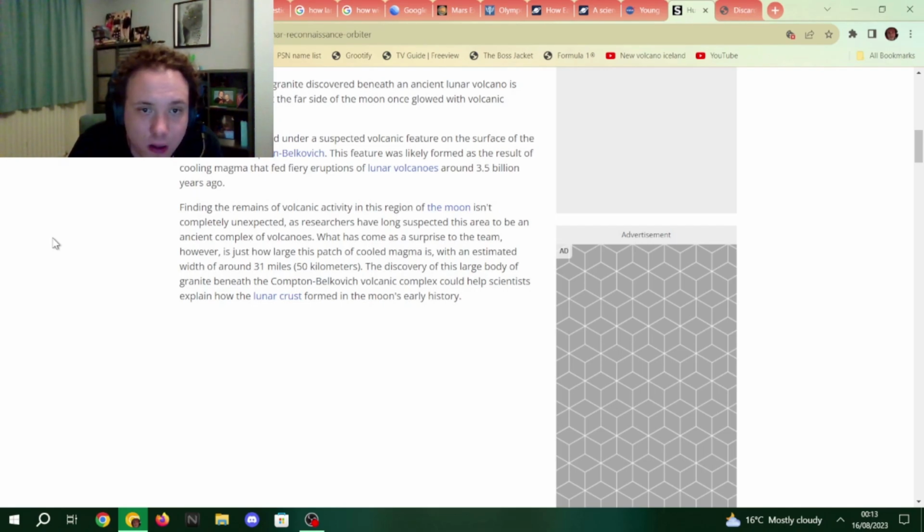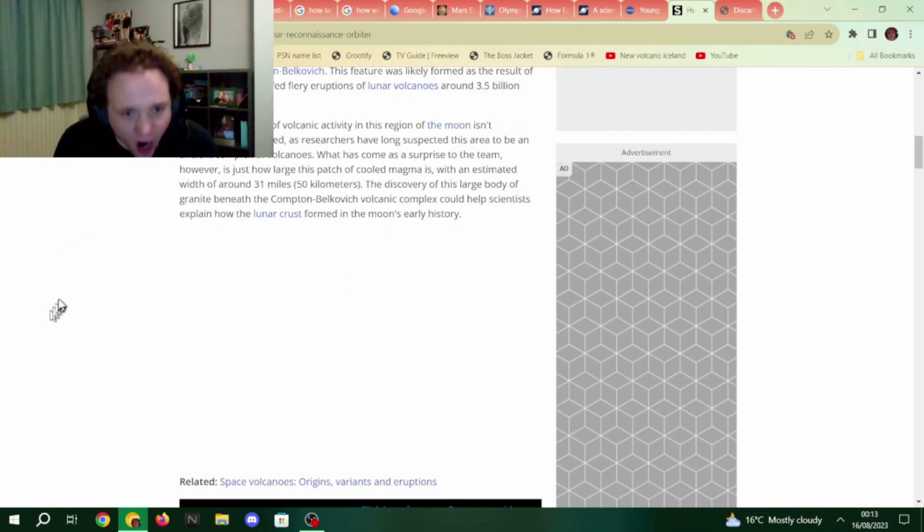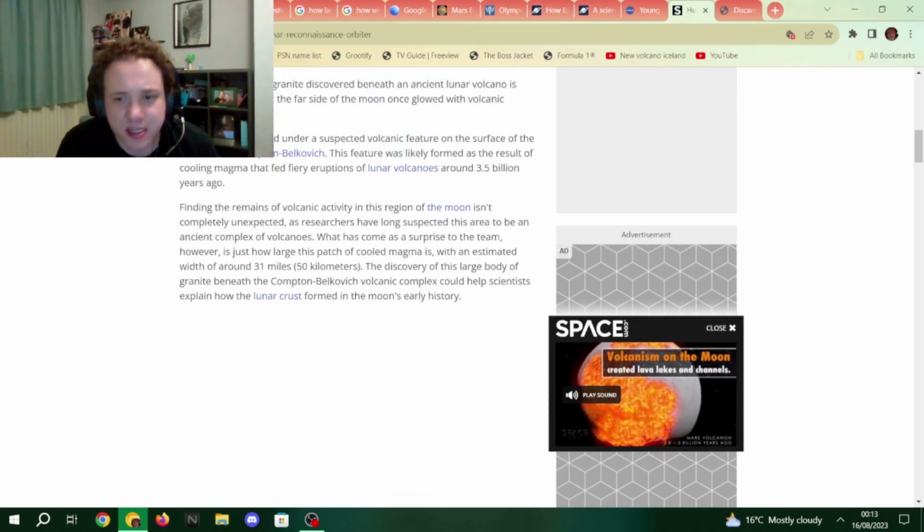3.5 billion years ago. Finding the remains of volcanic activity in this region of the moon isn't completely unexpected, as researchers have long suspected this area to be an ancient complex of volcanoes. What has come as a surprise to the team, however, is just how large this patch of cooled magma is. With an estimated width of 31 miles or 50 kilometres, the discovery of this large body of granite beneath the Compton Belkovich volcanic complex could help scientists explain how the lunar crust was formed in the moon's early history.